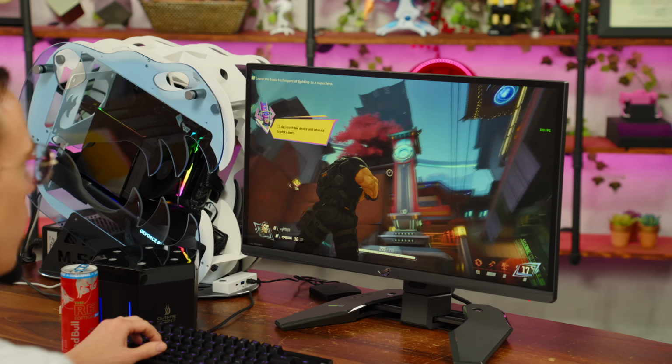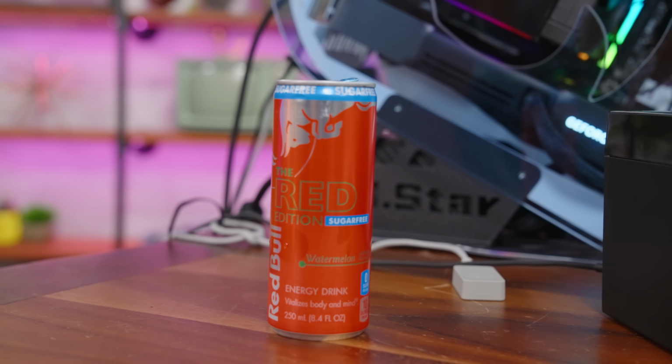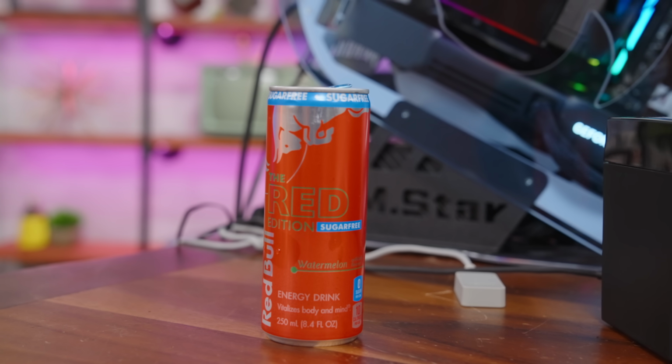I feel like for years I've said that it's hard to see much better than like 120 FPS. And the thing I'm realizing, there's no ghosting to it. I feel like I'm seeing in the fourth dimension right now. Maybe it's because I've been chugging my Red Bull.